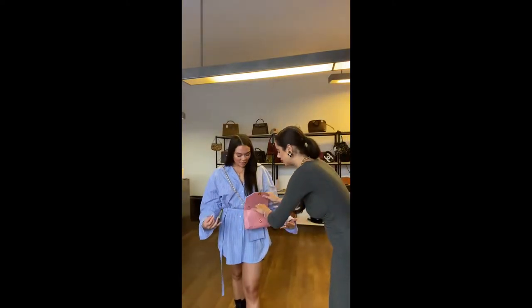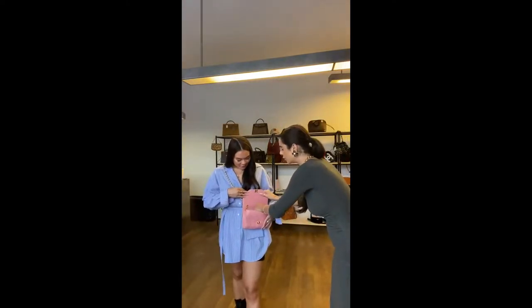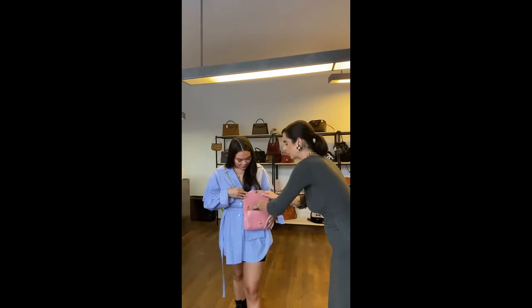Does it come with a card? I don't think it comes with a card. So you've got the box and you've got the serial code as well. So yeah, you've got basically everything you need with this. It doesn't come with its card, but it comes with its box and its serial code is fully intact and you can read the serial code perfectly. So it's a really, really insane piece.